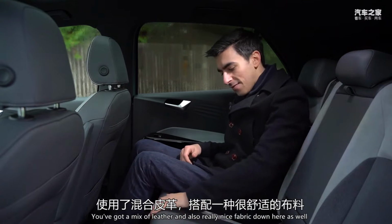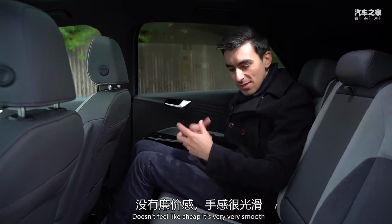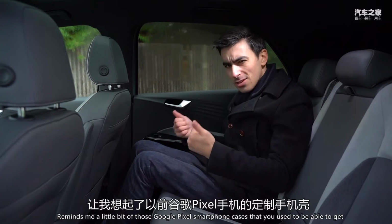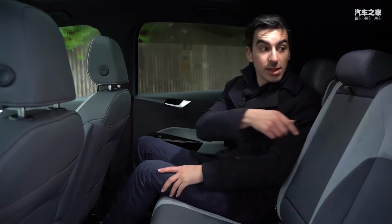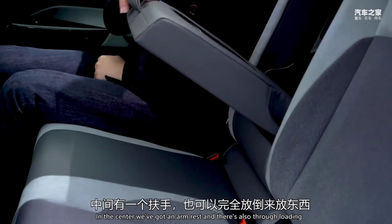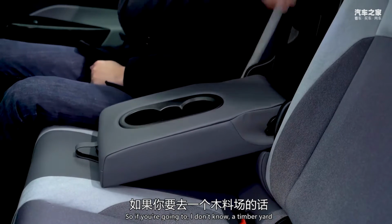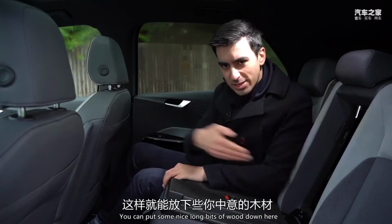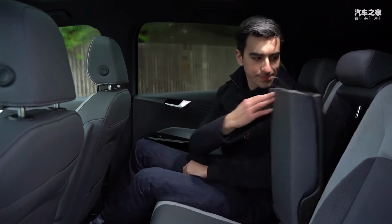Quality's not too bad either here. You've got a mix of leather and also really nice fabric down here as well. It doesn't feel cheap, it's very, very smooth. Reminds me a little bit of those Google Pixel smartphone cases that you used to be able to get. In the centre we've got an armrest, and there's also through loading. So if you're going to, I don't know, a timber yard, you can put some nice long bits of wood down here, or an IKEA trip will go with that.